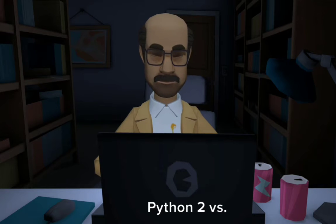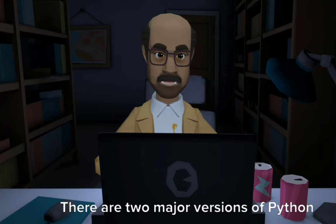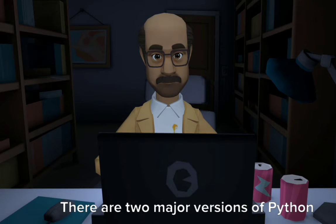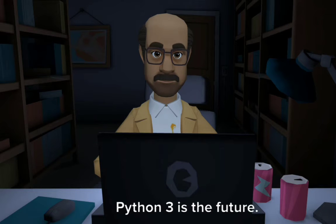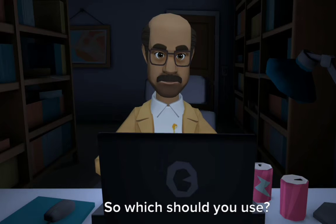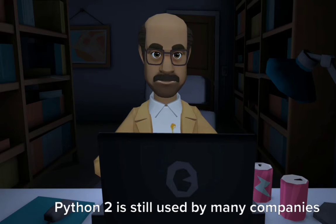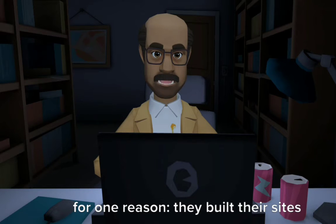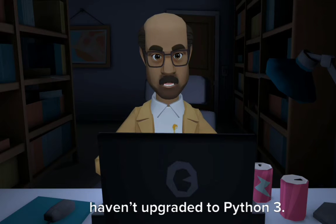4. Python 2 versus Python 3. Know the difference. There are 2 major versions of Python, Python 2 and Python 3. Python 2 is legacy. Python 3 is the future. So which should you use? Python 2 is still used by many companies for one reason: they built their sites with Python 2 years ago, and they haven't upgraded to Python 3.